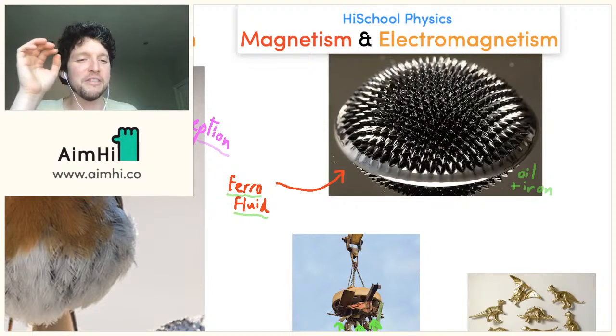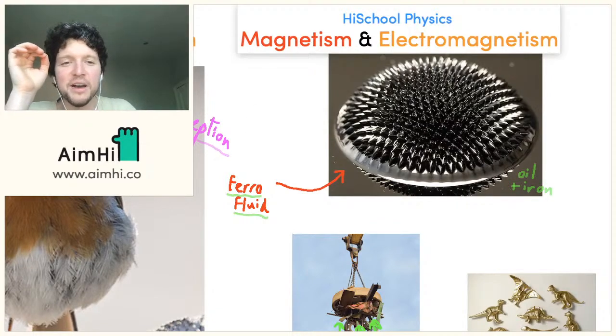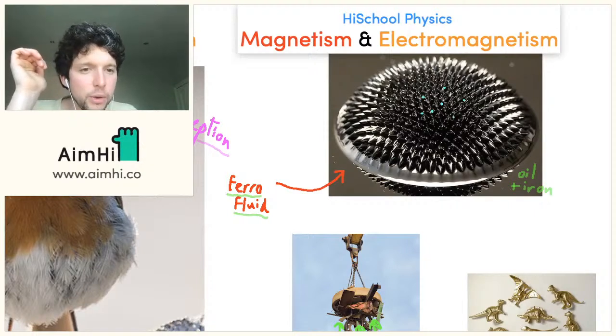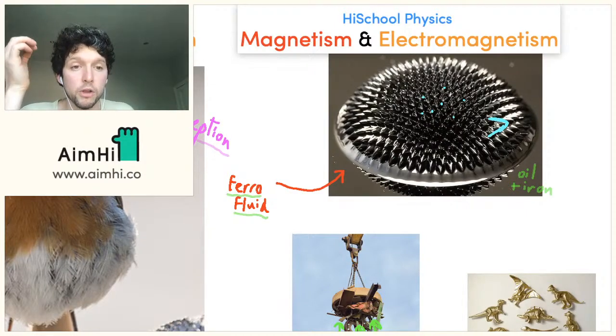When you expose this stuff to a magnetic field, all of these little pieces of iron will become magnetized. Now, if we look at one single spike, the reason why they turn into spikes is because, let's make the spike bigger, each spike, the iron inside it will form one of the poles. So let's say you're exposing it to the North Pole at the bottom. Let's say you've got a big North Pole magnet under here. The bottom of the ferrofluid will become a South Pole, and then this spike will become a North Pole.